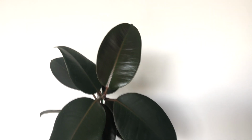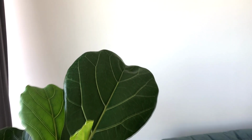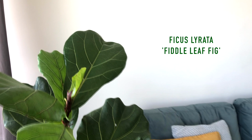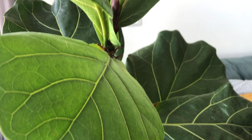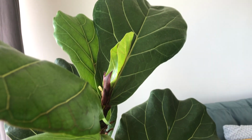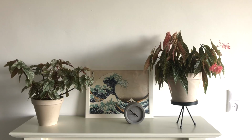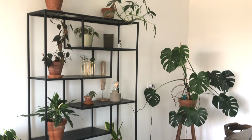The next plant that is living next to my couch is this beautiful plant. It is a Ficus elastica, also called rubber tree. And this gorgeous Ficus lyrata, also called fiddleleaf fig. It didn't really grow much in winter time and it was kind of struggling, but now summer is here, it is feeling a lot better. So that was a little overview of the houseplants in my living room.